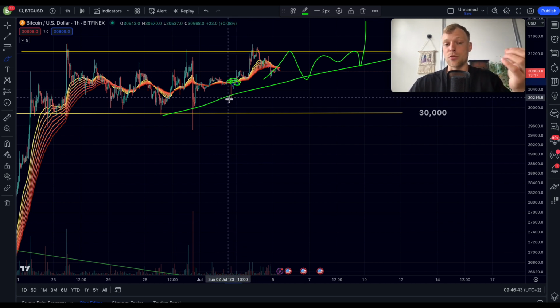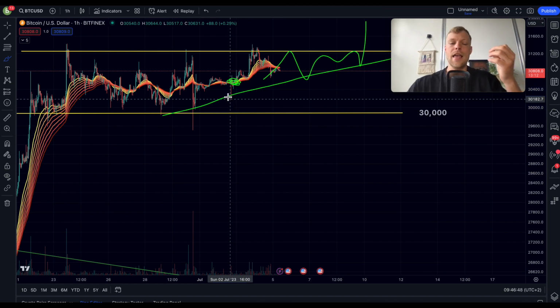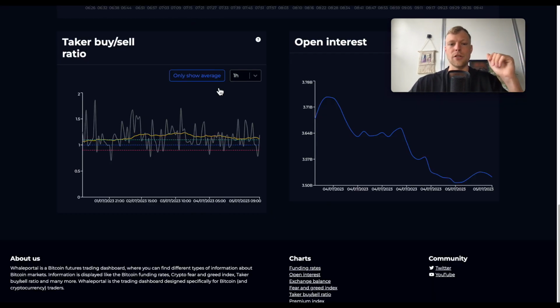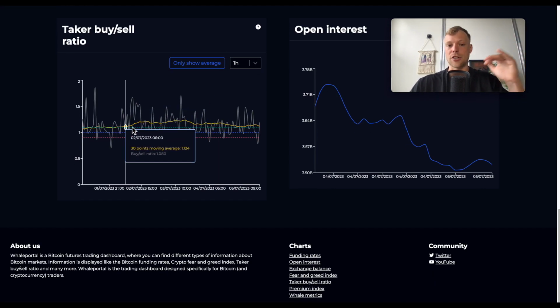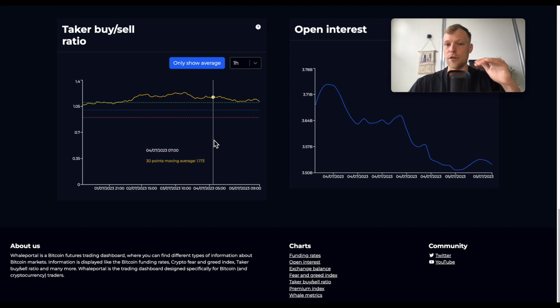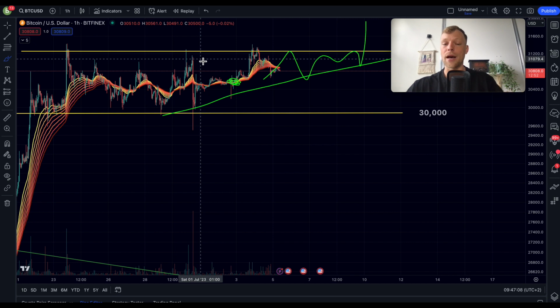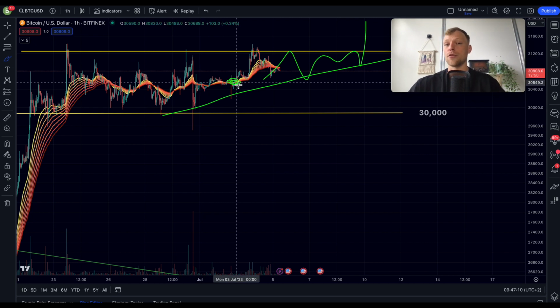So let's say you think that Bitcoin is going to go up right here. We traded this also on WhaleAlerts. We opened a long position right here, and you go to WhalePortal.com and you scroll down and you see, oh yeah, nice. We can see that the take buy sell ratio, the yellow line, is moving above the green line, which means that there are a lot of traders buying with market orders. So they don't really care about the fees of that market order. They just want to buy Bitcoin. And that can generate short-term buying pressure. So that could strengthen your thesis.